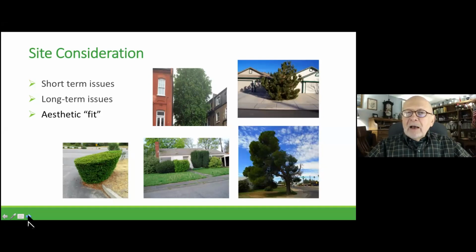Is it in the front of the house, the back of the house, and so forth, or on the side? There are long-term issues. The size of the plant that you put in the ground may or may not look like what you put in the ground in about 10 to 15 years. It's always important to think about what's the mature size of a plant and what is it going to look like. And then finally, of course, the aesthetic fit.